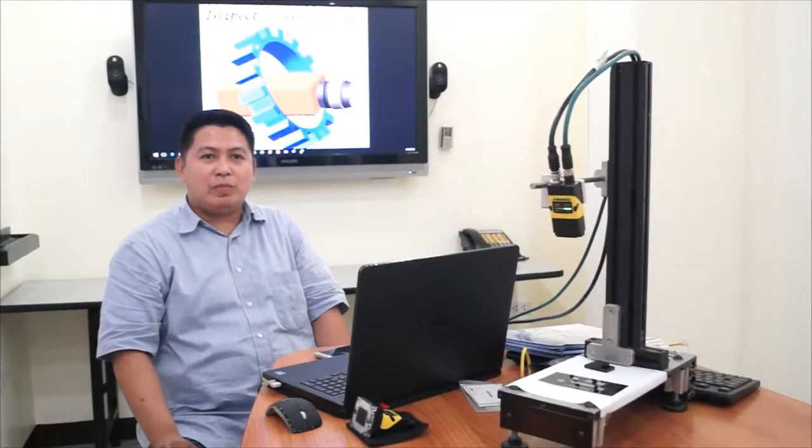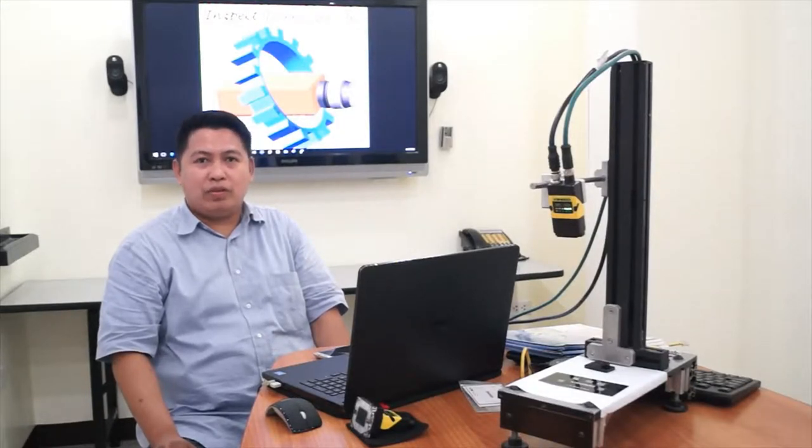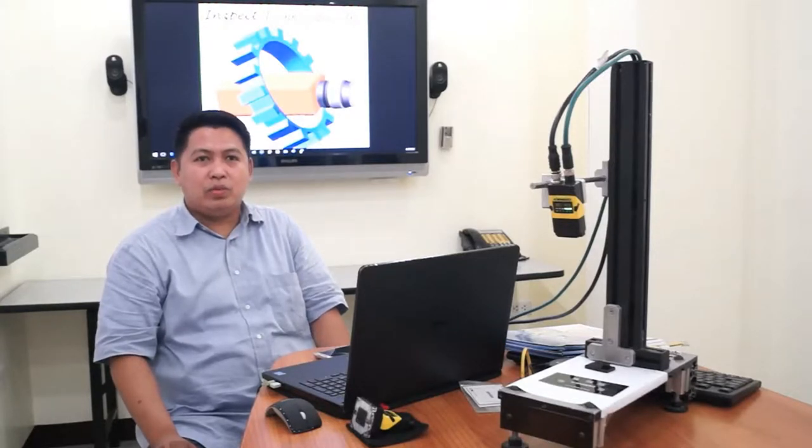Charlie Belvis from Inspect Technologies, Incorporated, an automation solution provider of Cognex here in the Philippines. I'm here to show you the new Dataman 262X Image Max ID Reader from Cognex.